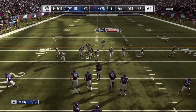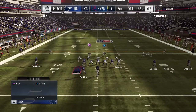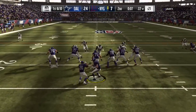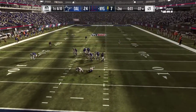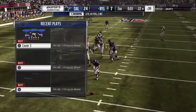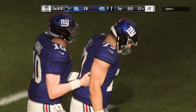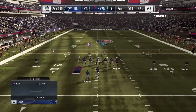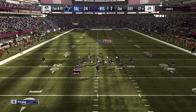Likely time for one final snap as they start out 1st and 10. So after the INT, it's Manning. And this is incomplete with the clock showing just 3 seconds left. He was looking for Odell Beckham that time. And that'll bring up 2nd down. So after the incompletion, 2nd and 10 from the 22.